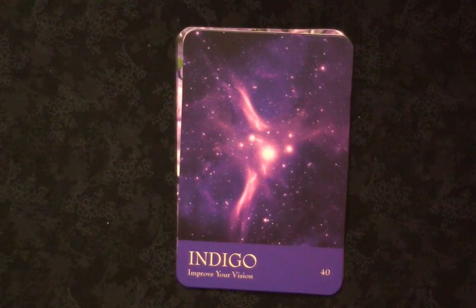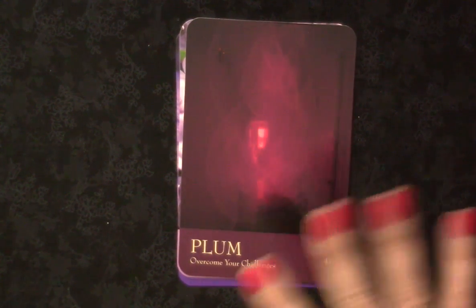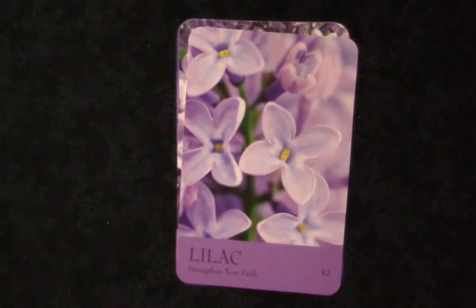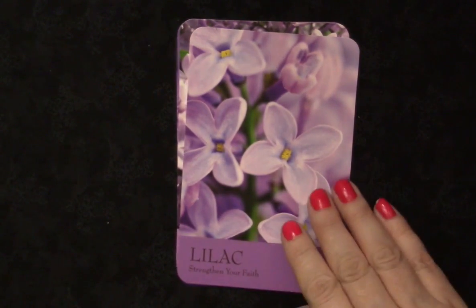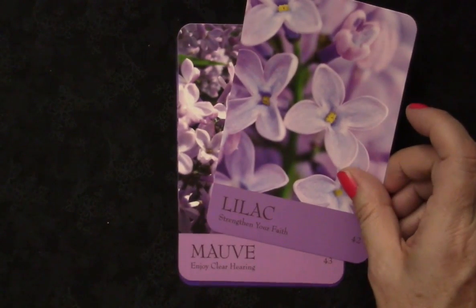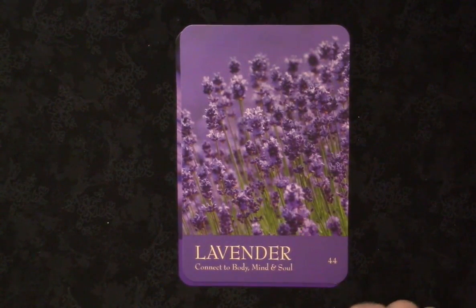Indigo, to improve your vision. Plum, to overcome challenges. So we've seen two so far. Well, there's protect yourself. There's a little shadow there, but it's mostly, I think, affirmation and empowerment. I love the color plum. Lilac, to strengthen your faith. Mauve, to enjoy clear hearing. Lavender, it's gorgeous, to connect body, mind, and soul.